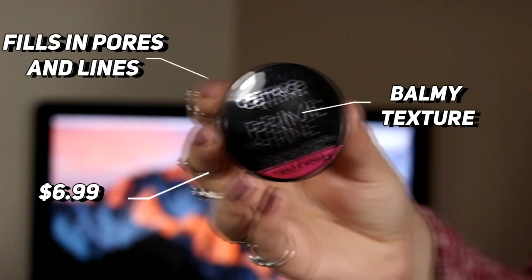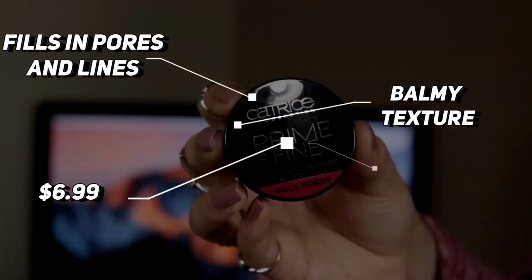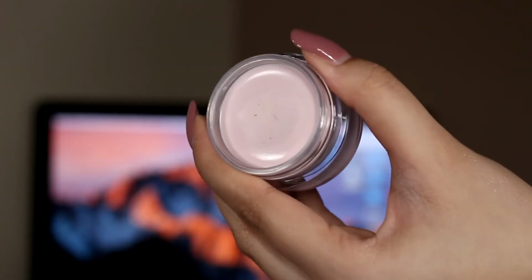So this is the primer I was talking about. This is the Catrice Cosmetics Prime and Fine Smoothing Refiner for Invisible Pores and Lines. This is so dramatic, but it says kills pores on it, which is like, okay, Susan, calm down. But it is a very balmy, silicone-based primer. So this really does actually reduce my smile lines drastically. Lately, I've just noticed foundation sinking into them really quickly, and it's been bothering the absolute crap out of me. So this actually helps reduce the sinkage of the lines and really does actually refine the pores.